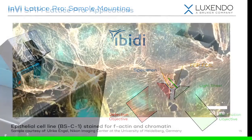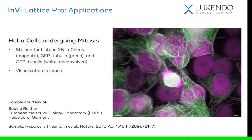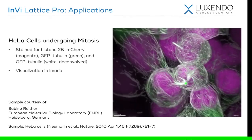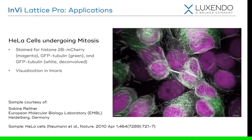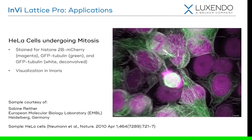So let's get to some applications data. Here what we're showing is some epithelial cells stained for actin and chromatin, highlighting the high resolution of this system. However, one of the big advantages of this is for doing live cell imaging. So here we're showing you some HeLa cells that are undergoing mitosis with the tubulin stained in both green and white, allowing us to see, again, the extremely high resolution while doing live cell imaging.